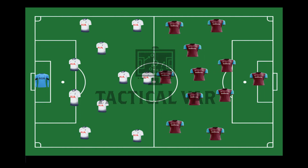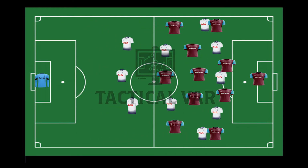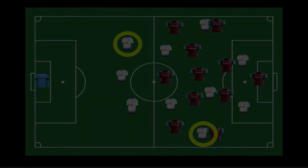Spurs set up with a 4-2-3-1 formation, but would then change to a 3-2-5 when they build up from the back. The right back Aurier will find himself high and wide up the pitch, and the left back, usually Vertonghen, will tuck in and form 3 at the back. Therefore, it creates a 3 versus 2 in the centre of the final third. Then, Spurs players will try to exploit the half space and penetrate through the middle.